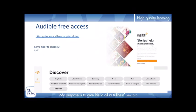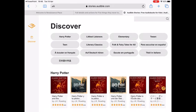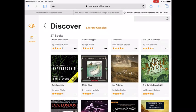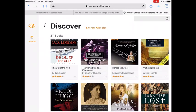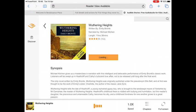Audible also has free access, but you need to use the link there, stories.audible.com/start-listen. And that will give you access to lots of different books for free that are read to you. So I'm going to check on literary classics, and there's lots of them there. If I go to Wuthering Heights, that's a very long read. You will see later on that the length is 11 hours and 38 minutes, and it's worth 23 points. You can listen to that audio wherever you are.